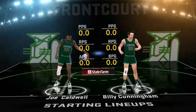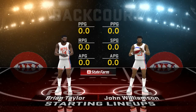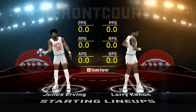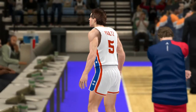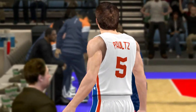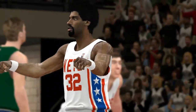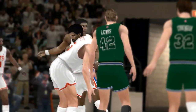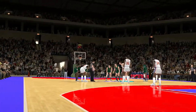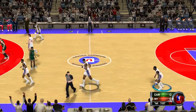And it's Cunningham in at the four slot. What a tremendous talent getting ready for his first NBA appearance. Then there's Irving. The home team control the tip-off and will get this one started.